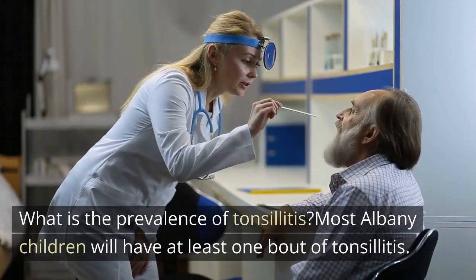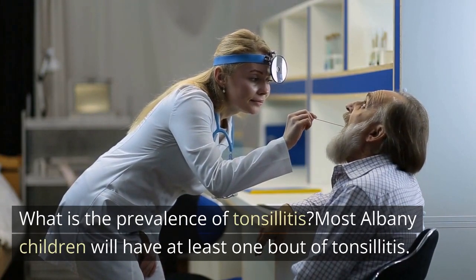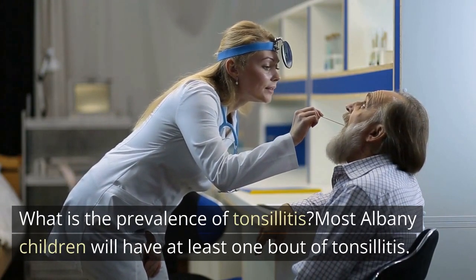What is the prevalence of tonsillitis? Most Albany children will have at least one bout of tonsillitis.